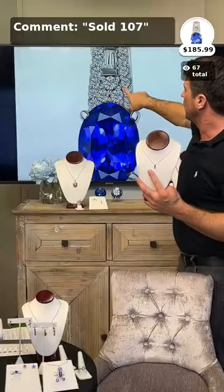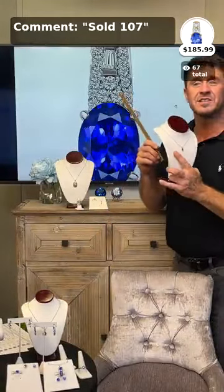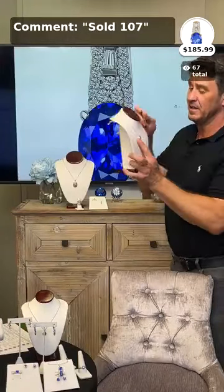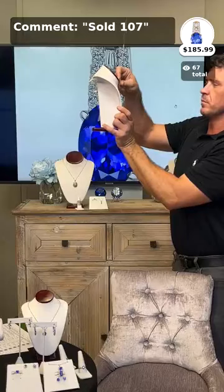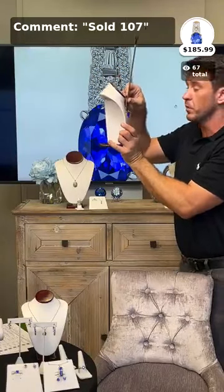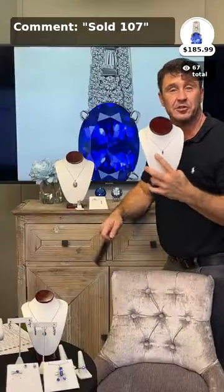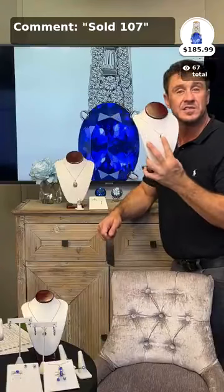What you also have are these beautiful round diamonds going up. It's a classic look. Folks, this is $185, and it's not a small piece. That's got to be at least a carat on that center stone, right? It's 1.18, so we're approaching a carat and a quarter. Quarter carats are going to become more and more important as the years pass. I think, well, I know, if conditions stay the same with Tanzanite.